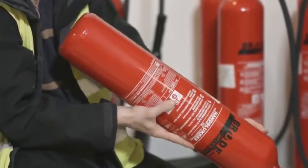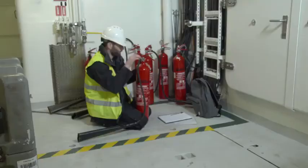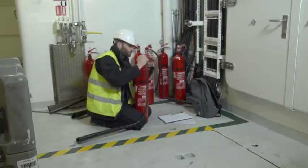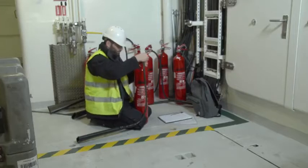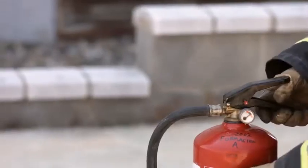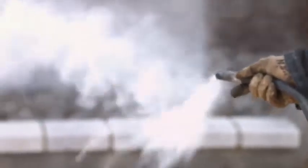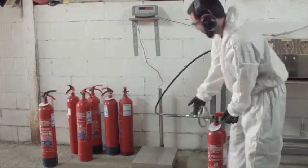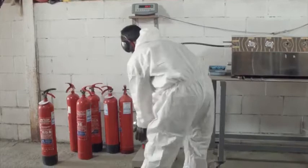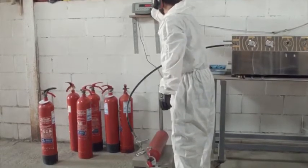The IMO requires inspections to take place in accordance with the manufacturer's instructions. They should be serviced annually, a service which is normally performed by a shore-based service provider. Water, foam and powder extinguishers should be discharge tested every 5 years, whereas CO2 extinguishers undergo more extensive testing and require refurbishment every 10 years.